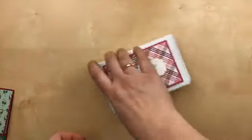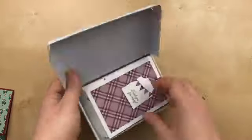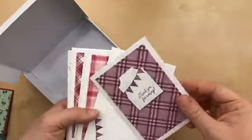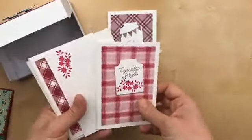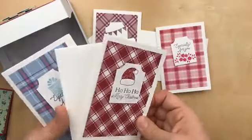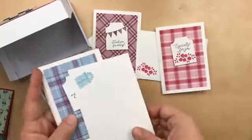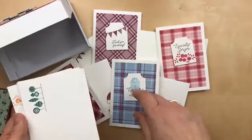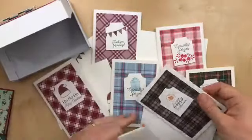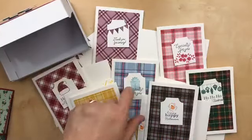In fact, a month or 2 ago, I showed this project. This is one of the mini paper pumpkin boxes, and I decorated a set of note cards using the plaid paper and the Little Treats stamp set. So I cut it down to 3 by 4.5 for the designer paper, and made this set of note cards using this new punch. And look how many holidays I got using that Little Treat stamp set. Look at that. 1, 2, 3, 4, 5, 6, 7.